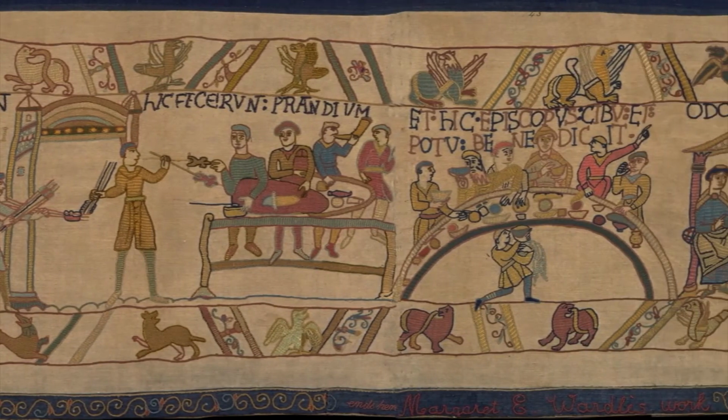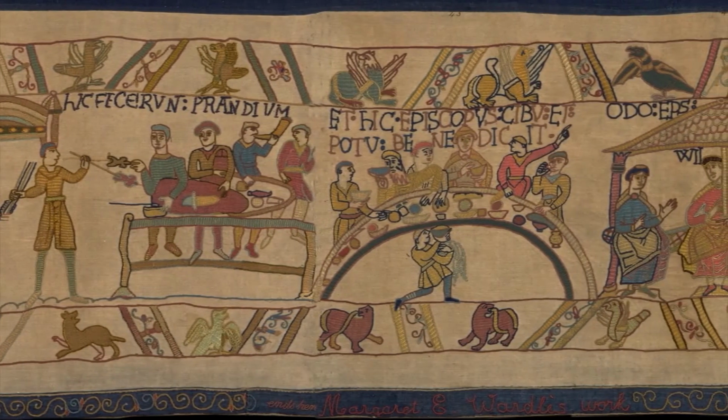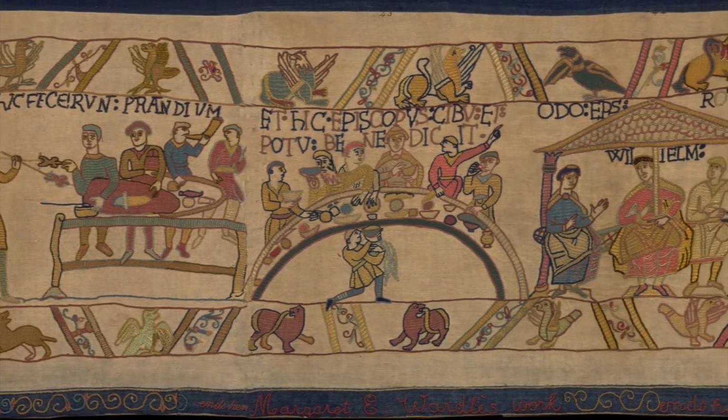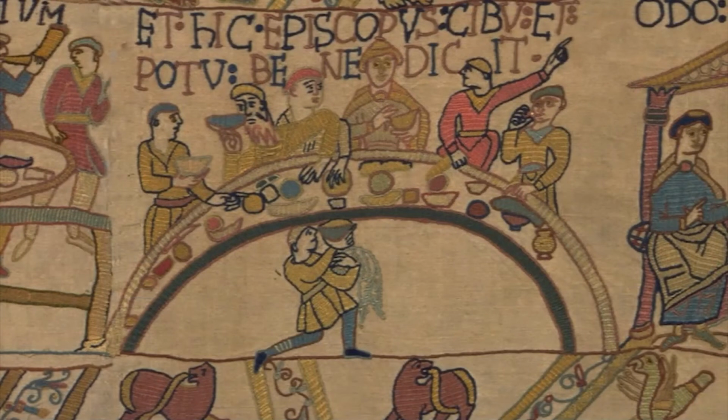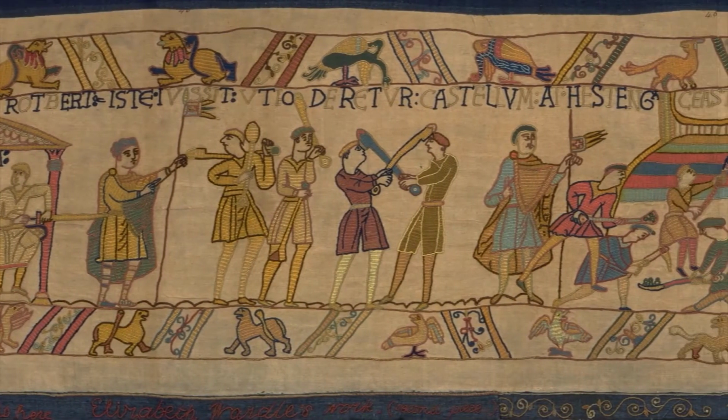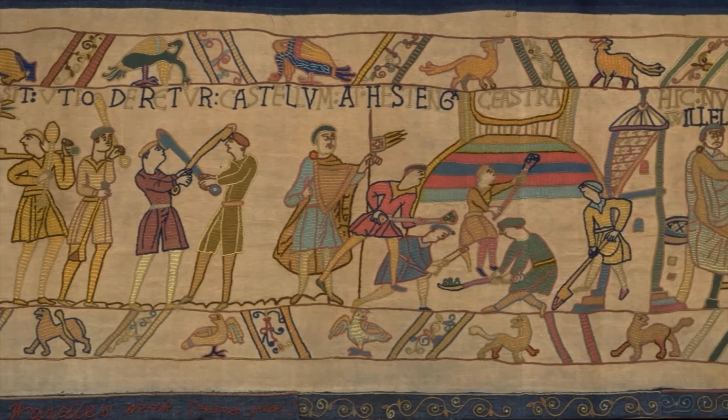And here we come to a scene very reminiscent of medieval views of the Last Supper. William being blessed at a feast by his half-brother, Bishop Odo of Bayeux, to show the justice in the invasion. William then has a council of war with his two half-brothers, Odo and his captain. We don't know what this story is, but it's another that may have been lost and understood at the time.